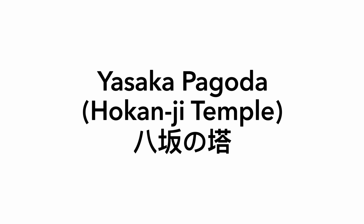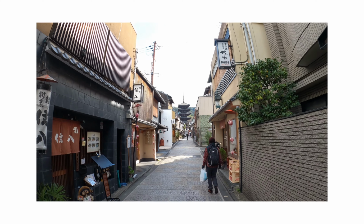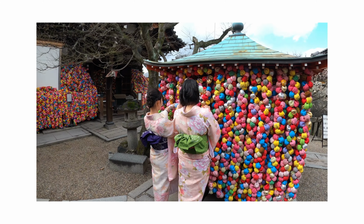Welcome to Kyoto. Today let's explore the famous and beautiful Higashiyama district. Let's check out the famous Hokan-ji Temple, check out the traditional streets, get familiar with the culture and see what Kyoto is all about. Join me on this beautiful adventure of Japan.